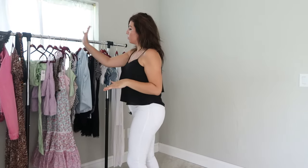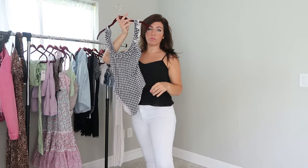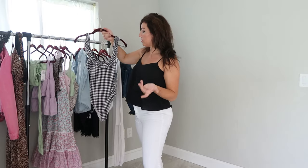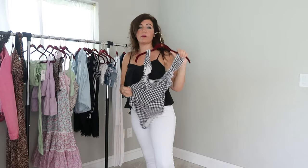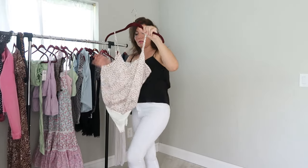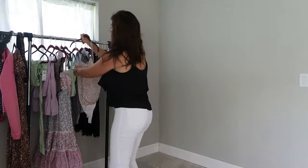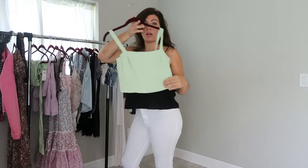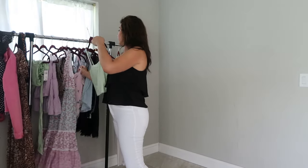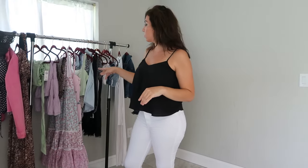And then for my prints and colors, I have this black and white gingham bodysuit from Forever 21. Some people would say this is a neutral, but pairing it with leopard and stuff, I didn't think it was too neutral. So I want to get my wear out of this and then probably get rid of it because I've had it for a while. Then the white and beige leopard print, or snow leopard, from Abercrombie. The linen crop top I showed you guys in my haul and I haven't really worn it. And those are my prints and solid colors for tops.